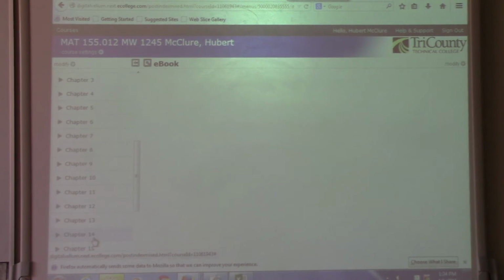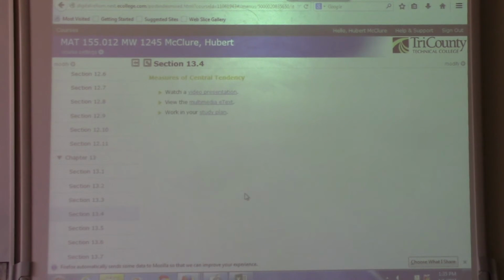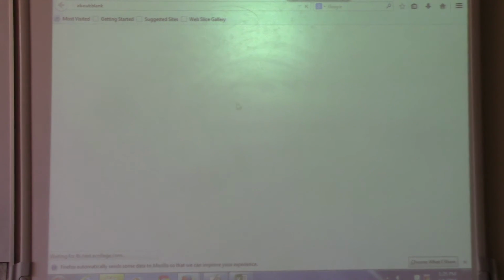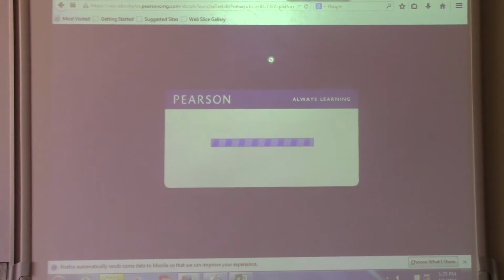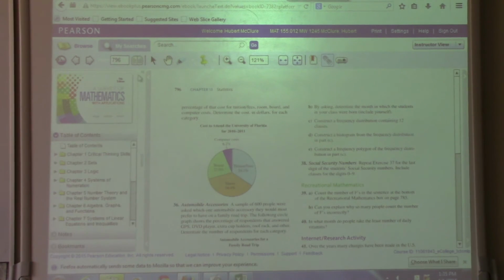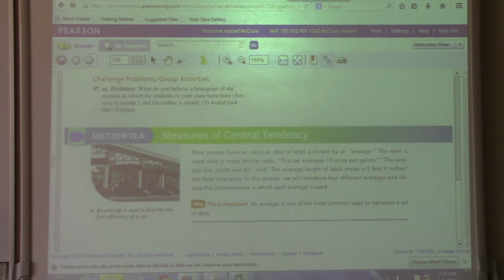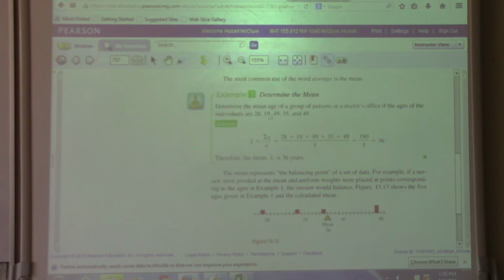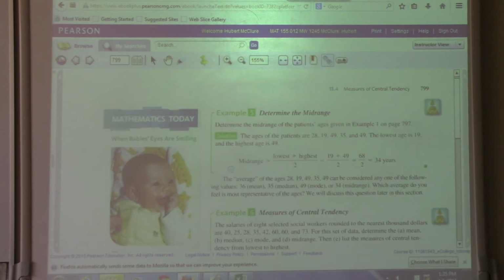Let's do that one, that sheet. I'll show you. They should have both of them written down. I don't even know if standard deviation is in 13.4, maybe in 13.5. Let's see where it is. Measures central, that's the middle. Here's summation, that's x bar. Mode, we've already talked about that. Mid-range.